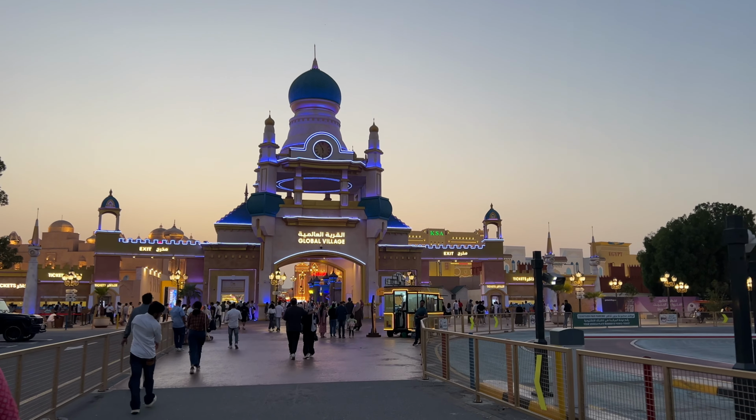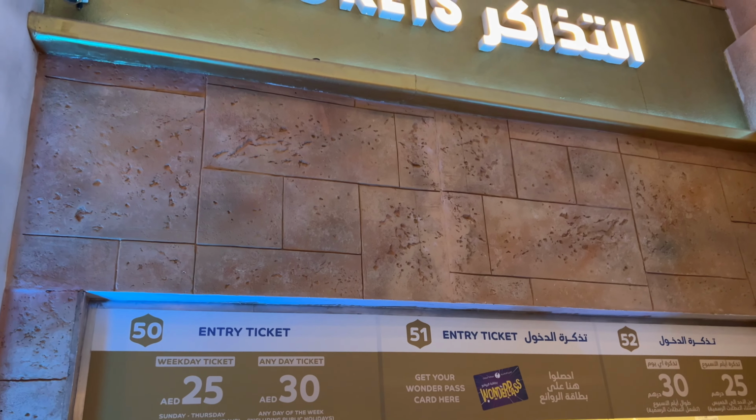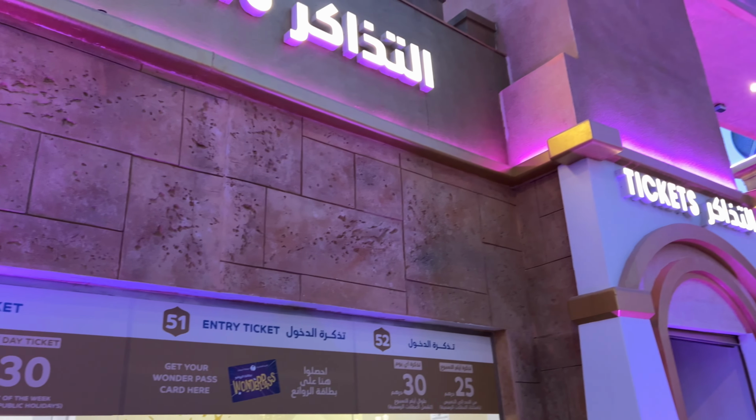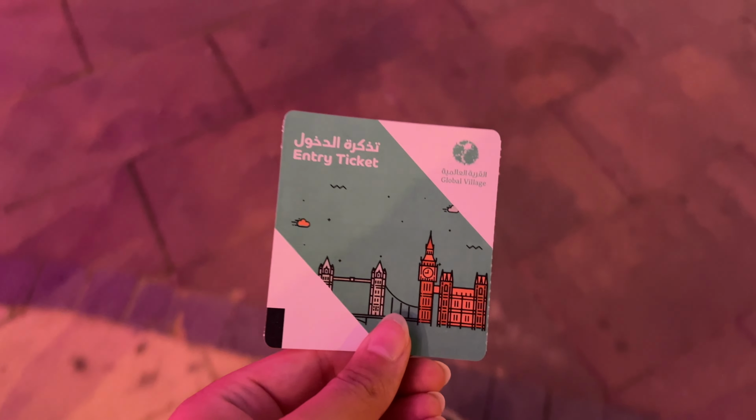Hey guys, come with me to Global Village in Dubai. I'm doing a walkthrough for you so you know what to expect when you get there. Tickets were only £5 and please don't be fooled and buy them in advance. You can just buy them right there and then for £5.